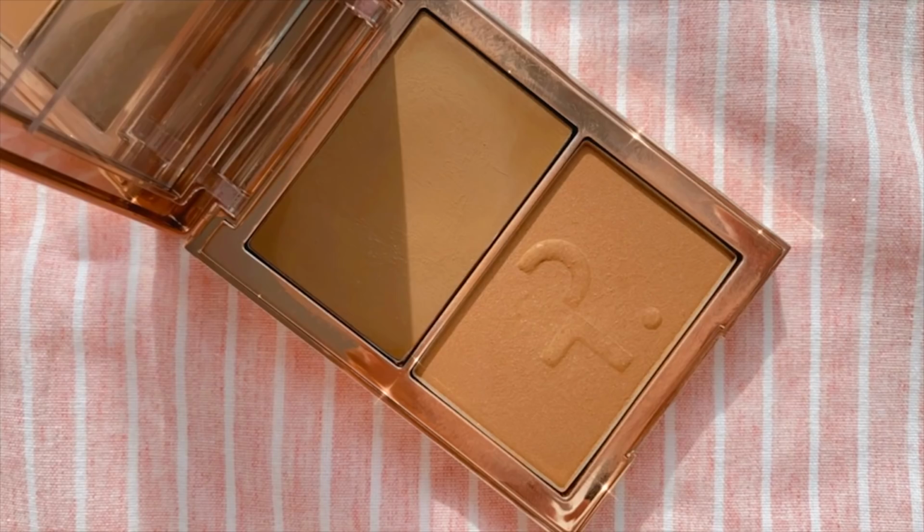I also find this one to be quite unique because when you swatch it, it does feel like it has some moisture running through the product, and that's because it's primer infused. So this one wears beautifully. It lasts all day. It never fades. It's there for the long haul, and for that reason I love it and I trust it and I highly recommend it.